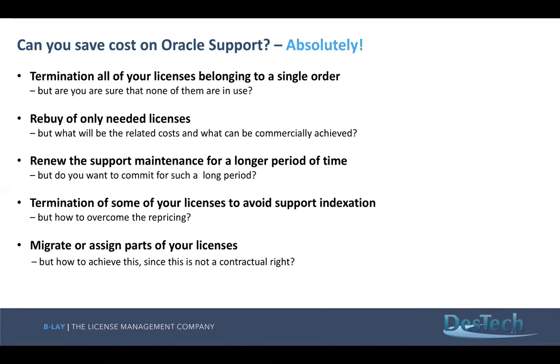But if you have a clear view of what you're actually using, and you know that certain licenses that are part of your support bill are no longer in use, and all those licenses are part of one and the same order, it's rather simple to terminate or not renew the support maintenance of those licenses. But it does require you to have a clear view of what you're actually using. A lot of companies think they know what they're using, but they don't know what they don't know, and are therefore typically caught by surprise during the course of an audit.